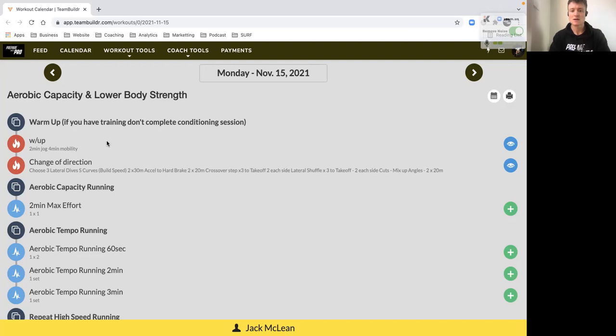If you've got a session Monday or Tuesday with your club, then ignore the conditioning session that I'm briefing you about now, but maintain your strength and power program in the Team Builder app. Ideally, you do the strength and power work straight after skills, but if that's not practical and you don't have access to a facility after your football training, then do it either the morning of that day or just before your football training session.